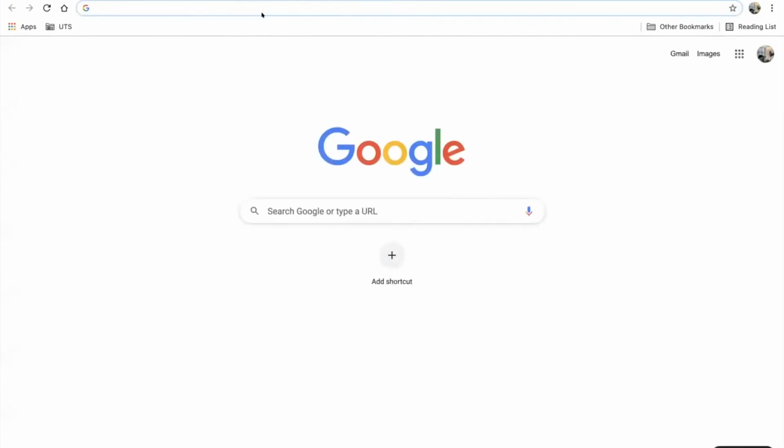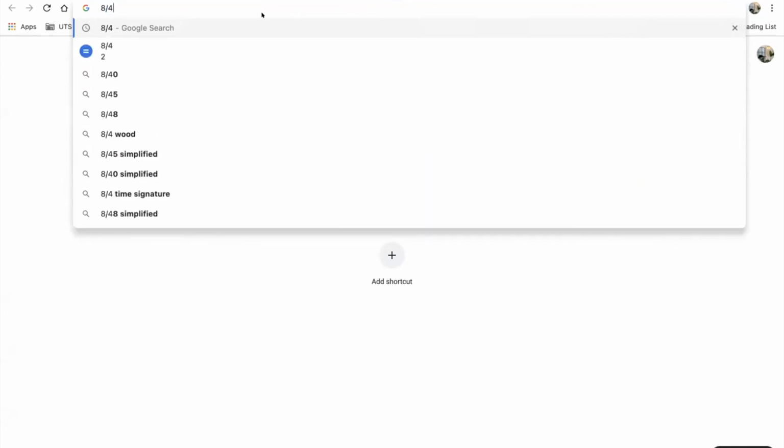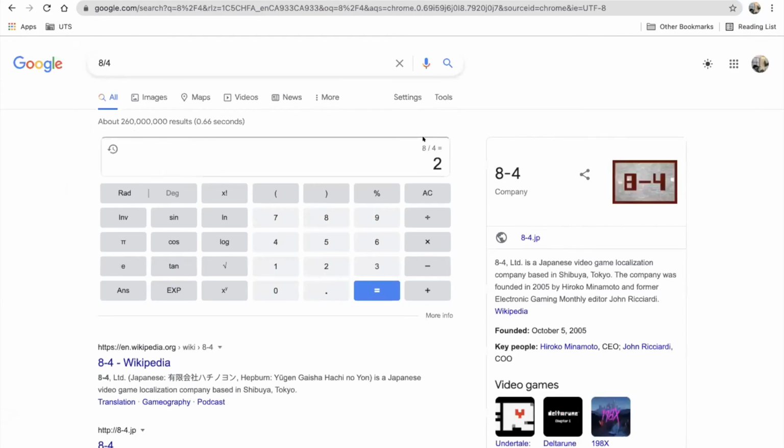If you want to do conversions or math, let's say, on your computer, you can simply search it and then it will give you the answer. So if I wanted to know 8 divided by 4, I would use the 8 and then slash and 4 and enter, and then it gives me the answer 2.